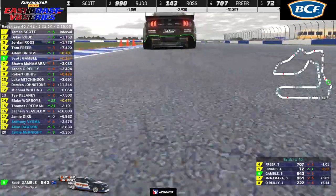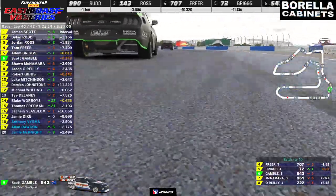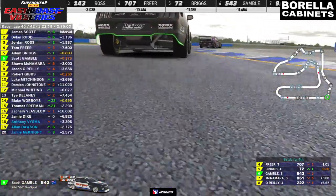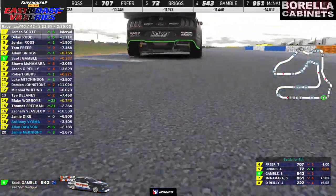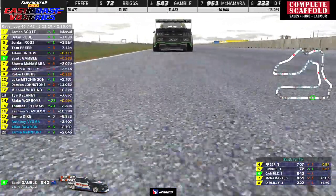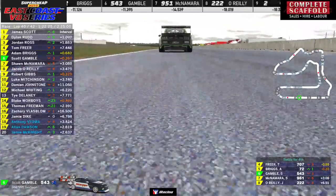Gamble here, you'd be starting to think about the fact that the laps are counting down. There is only two laps left. And you're starting to think, how am I going to get past Briggs here? Tired of staring at the back of these Energy Sim Racing cars.